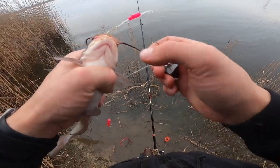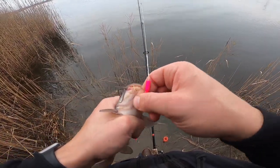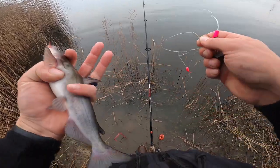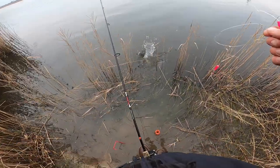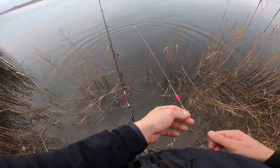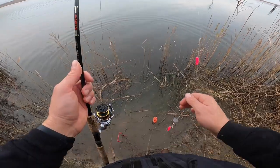Like I was saying earlier, these guys are actually pretty good to eat. They're just a pain in the neck to fillet, and I don't like keeping something that small. If you got them up to like a foot or so, they're worth keeping just because of the amount of meat you'll get off of them.